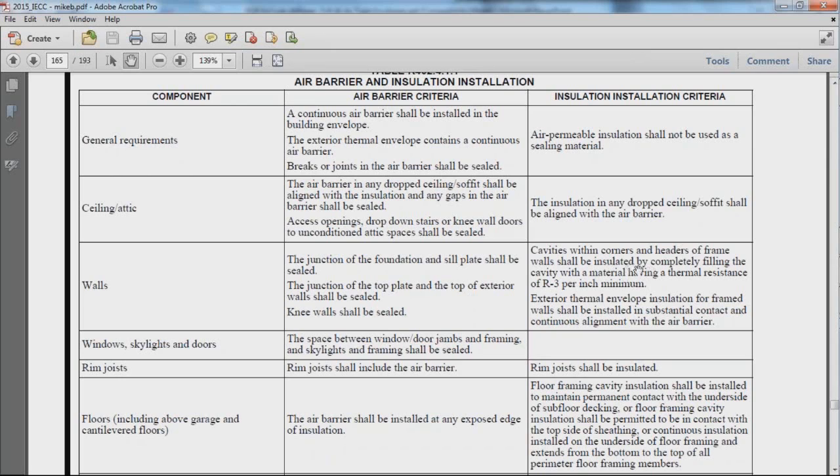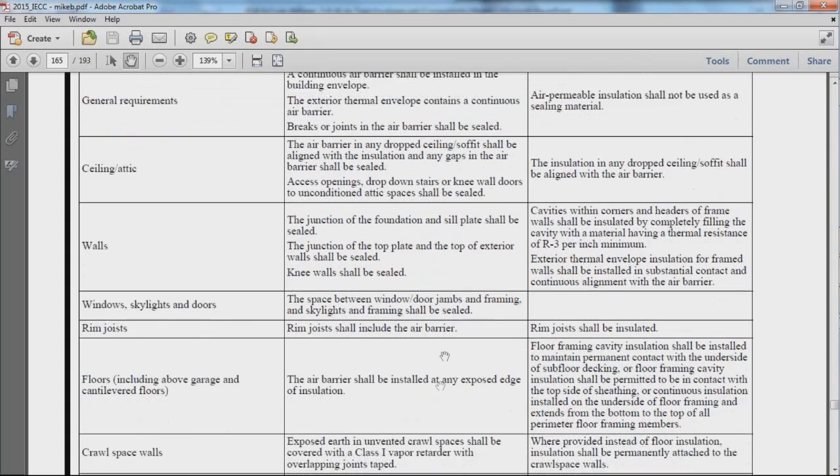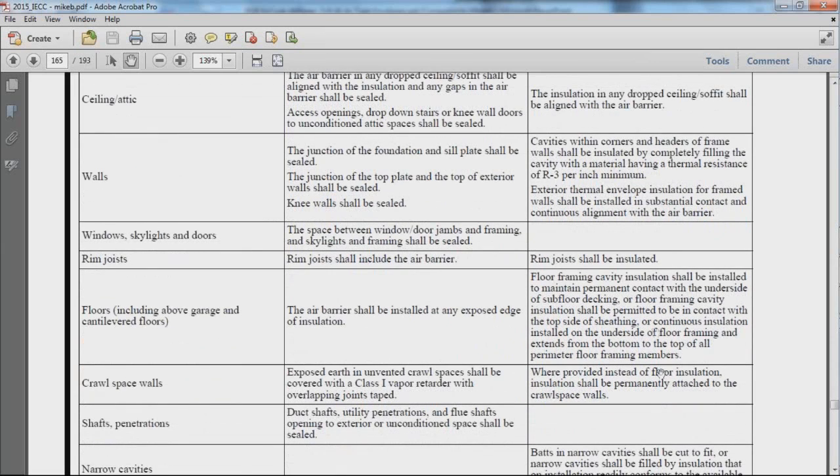It does also mention this need to insulate corners and headers to an R3 minimum. And that is an important detail because that really pushes us towards what we sometimes call advanced framing. Basically, your rigid insulation on the outside has to be in substantial contact and in continuous alignment with the air barrier. So a lot of good detail there. Rim joists, floors: wherever you end up putting the insulation, the air barrier has to be continuous all the way around it. I think that's kind of the summary I read in there.